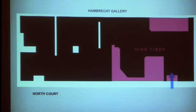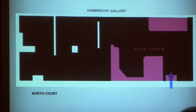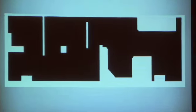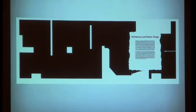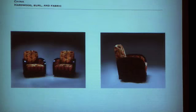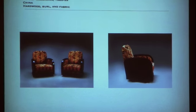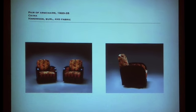Going across North Court, you'll go into Hambrick. This is the recommended route, and high times will continue in that first section of Hambrick. And here we're talking about architecture and interior design. And, man, there's a lot to say about this stuff.